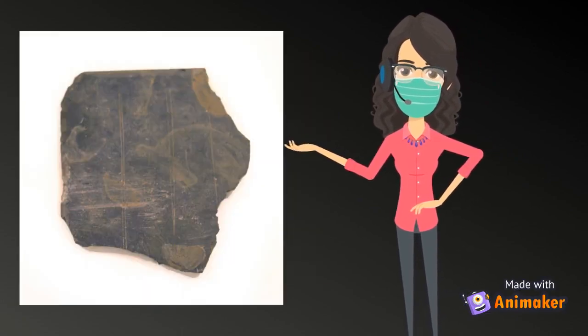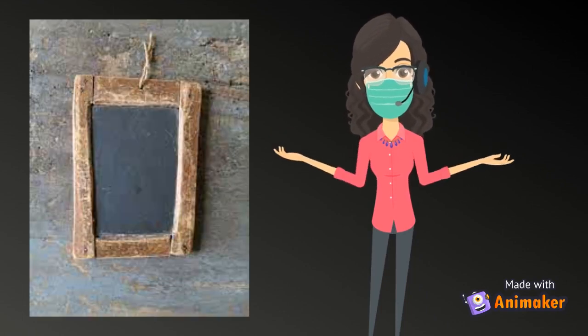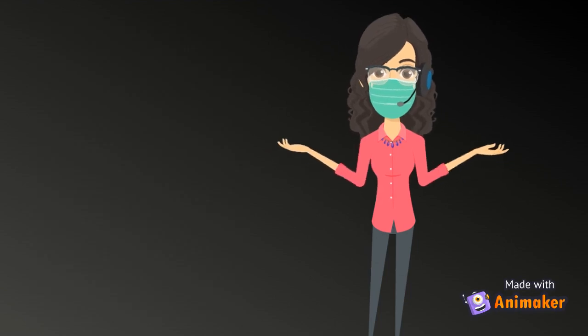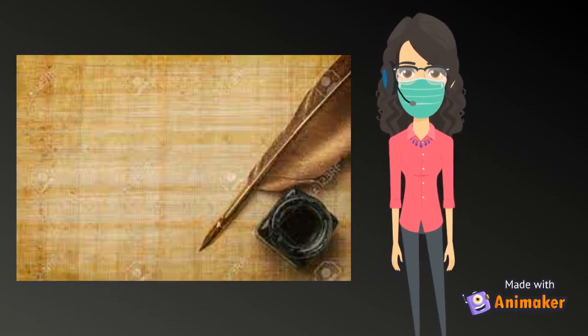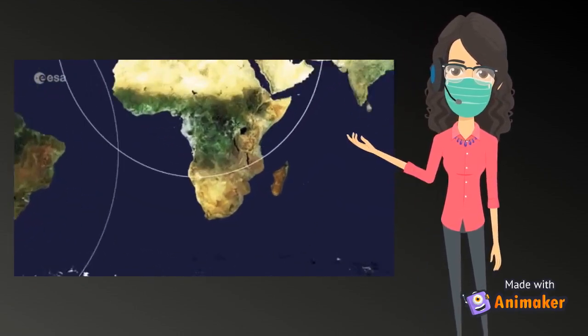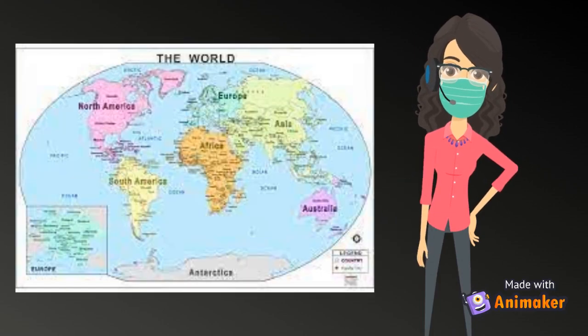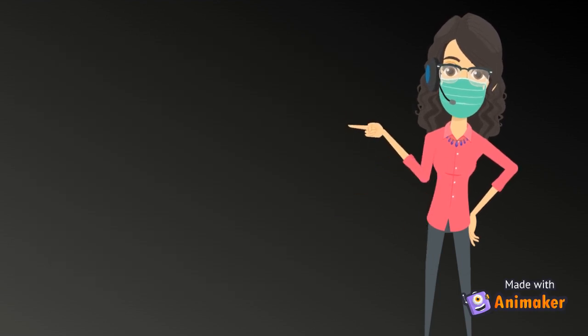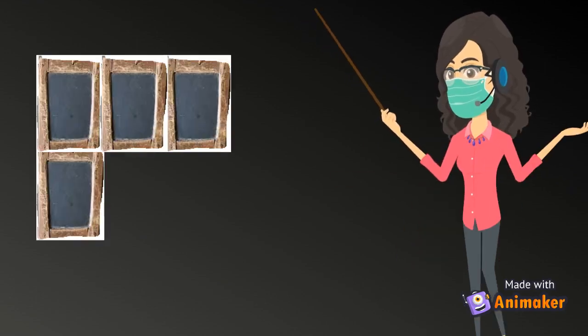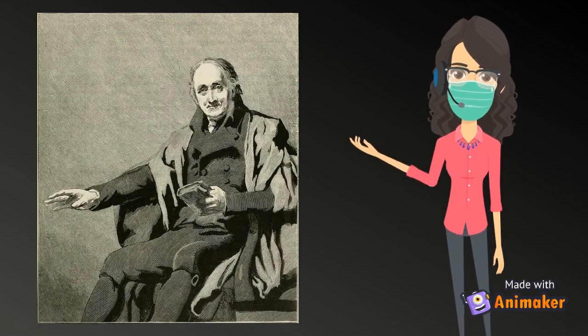Stone slates were popular once, but they lost the race to enamel, tin, plastic, and cardboard slates. Slates were a cheap and durable alternative to expensive paper and ink. In the 1800s, during one of the geography lessons, the school's headmaster wanted to teach students about maps, and that too, bigger maps. So, after a lot of brainstorming, he came up with the idea of connecting a number of smaller slates into a single grand page. The headmaster's name was James Pillans.